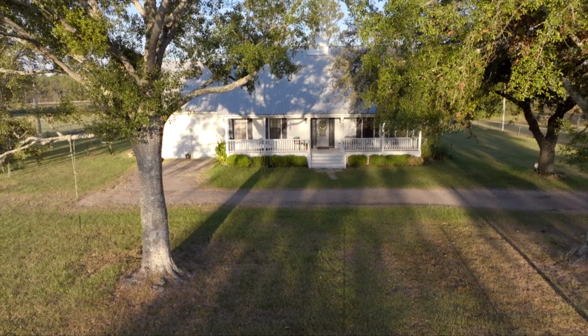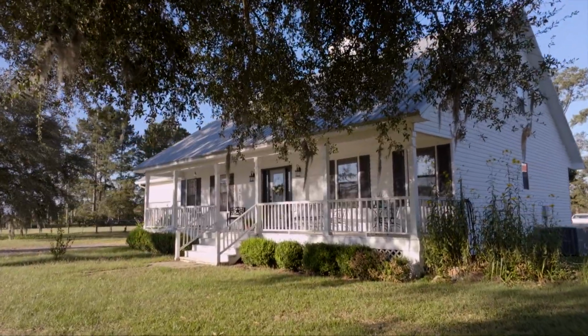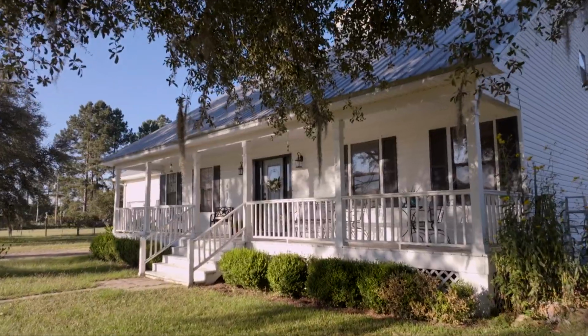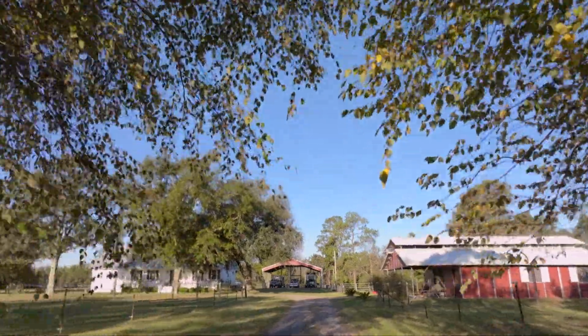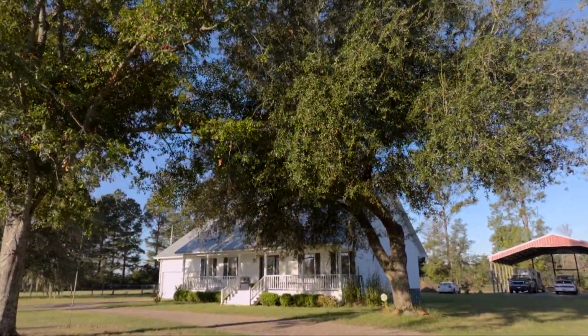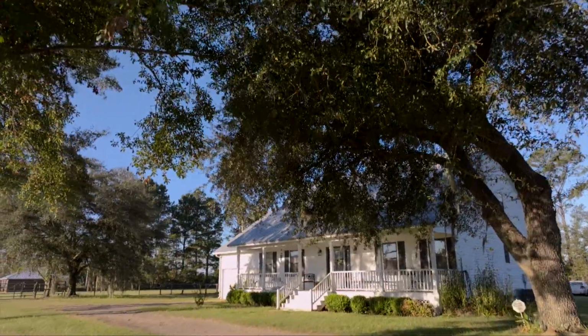Now, we love our house, but the front of the house, the curb appeal to us just didn't seem to match with the rest of the house. We just felt like it needed something to make it pop. It would be a great thing to be able to come home and see something beautiful. Overall, I love the look of the place and everything. Nice big porch. Everybody loves porches, shade trees everywhere, and plenty to see.